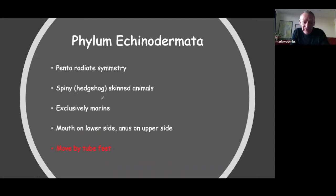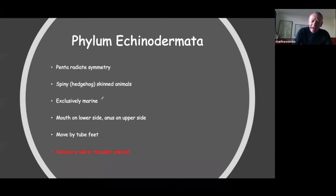If you think of a starfish, they've got five arms, but how many legs have they got? They've got hundreds and hundreds of little legs called tube feet. So many of these move on their tube feet. And this is all to do with a water vascular system. Running through starfish, sea urchins, all the echinoderms, is a system of canals which can increase and decrease water pressure. So it's a hydrostatic water vascular system that I'll mention a little bit about later on.